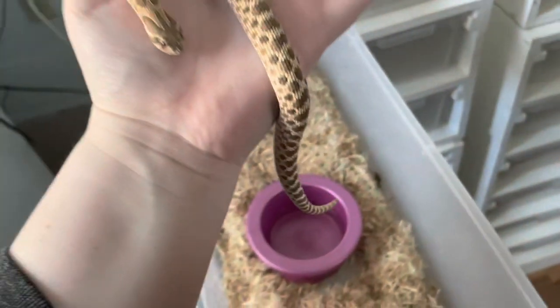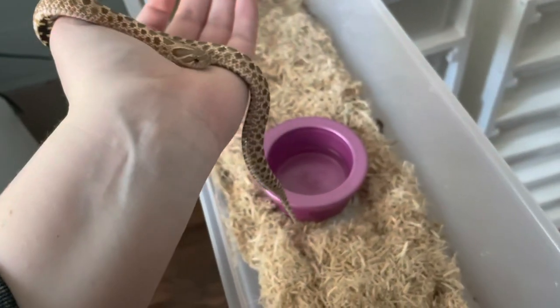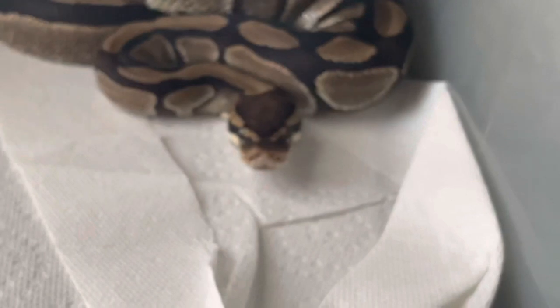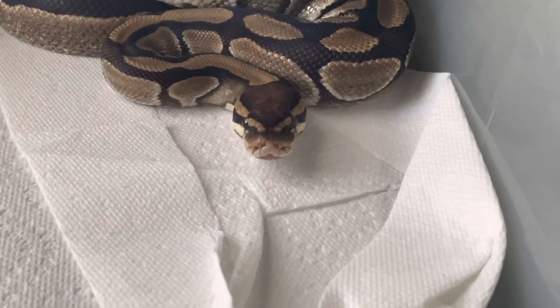And we got her. It's crazy how big she's grown. She was just an itty bitty baby when we got her. Yep. We're also looking into buying yet another Hognose from the same breeder I got her from. Just waiting for them to get back to me on the inquiry. Sheesh. She just stares.